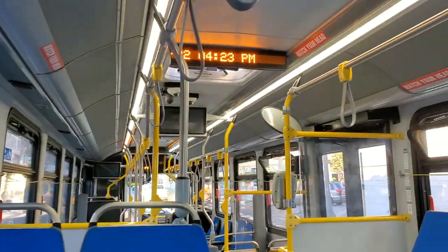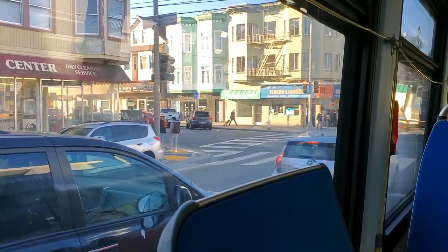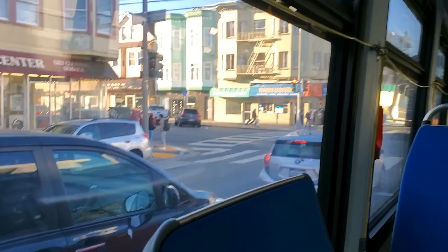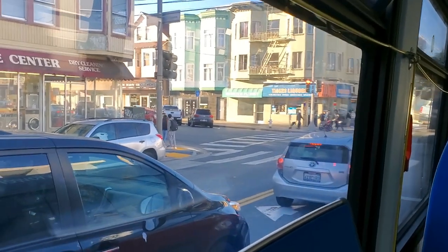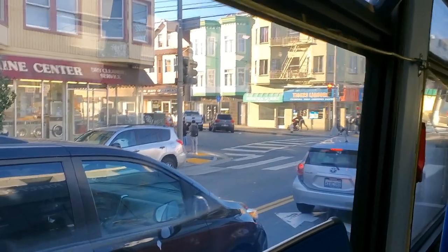Our third clip in this replay is the first revenue run for SFMTA number 5007. 5007 is a 2021 Proterra ZX5 40-footer that started service on the Route 29 Sunset. Here's a full recording of it if you haven't seen the full upload.